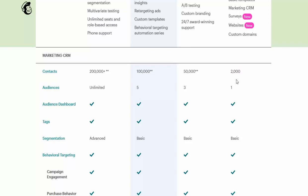Now, remember, the industry standard says your email list should be worth to you about $1 per email address per month. So an email list of 2,000 people should be worth about $2,000 a month to you if you're operating your email list correctly. And remember, operating your email list is about 10 minutes a day.